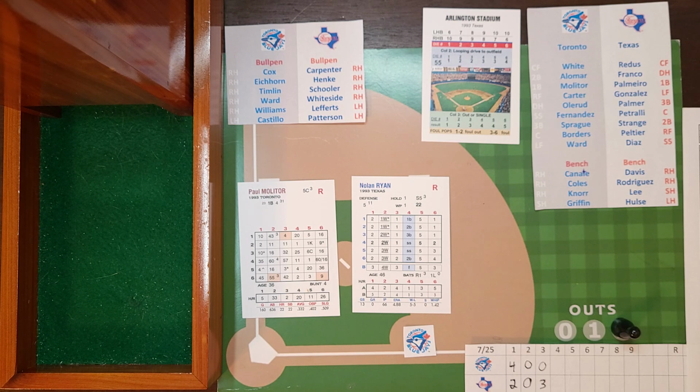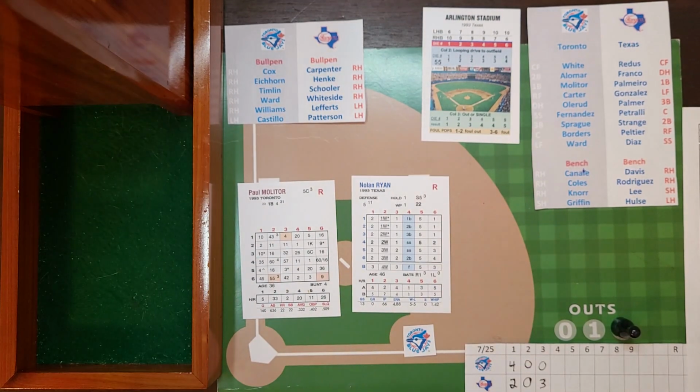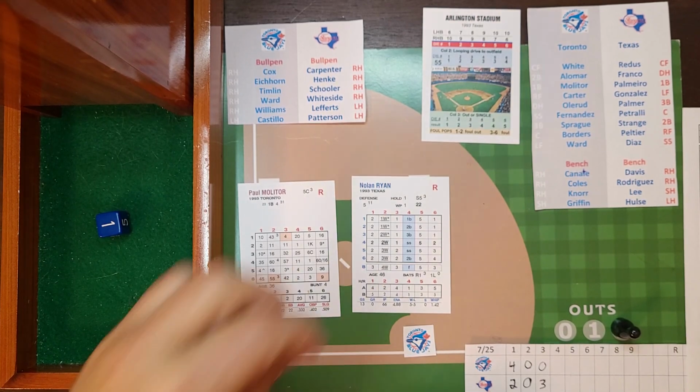Well, that doesn't really tell me anything on this. Oh, here we go. When the play result is a 25, use the original square referred to determine the fielder. This will always be the first baseman, square 1, or third baseman, square 3. Well, it's square 3, so we're looking at the third baseman. So that means Palmer has to have a 5 or a 6 to make the play. He does not. It's going to be an infield single for Paul Molitor.